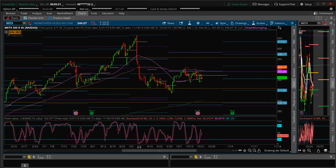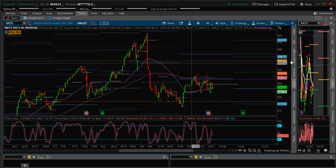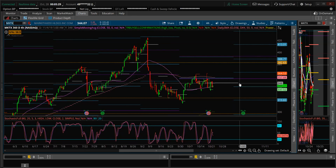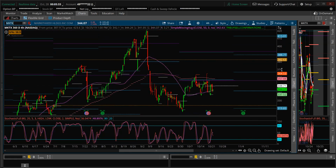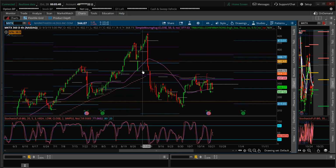Now, I'm not a pattern trader. I am a pivot trader. So I play horizontally, although I am aware of the patterns that other traders see, because that gives me an extra edge, knowing what other traders are going to do.